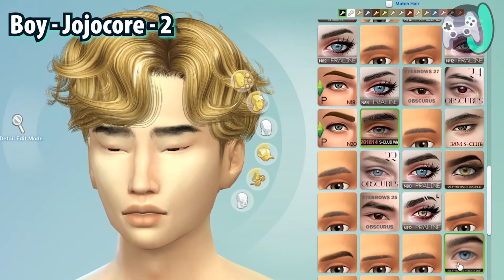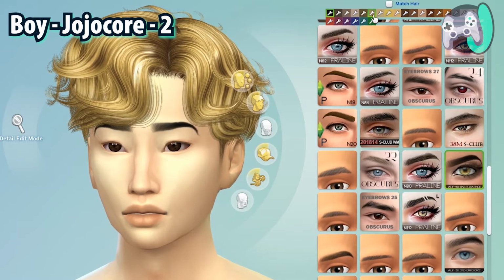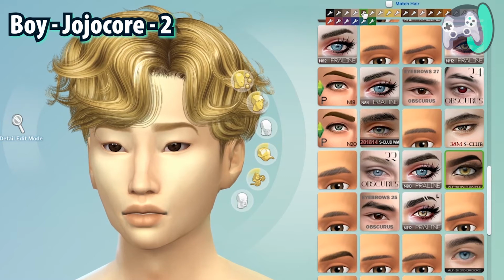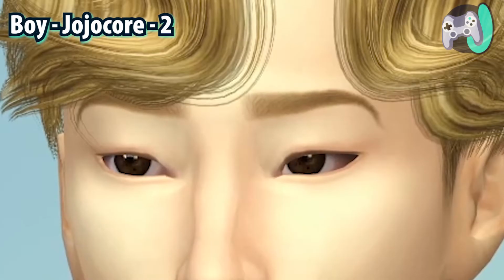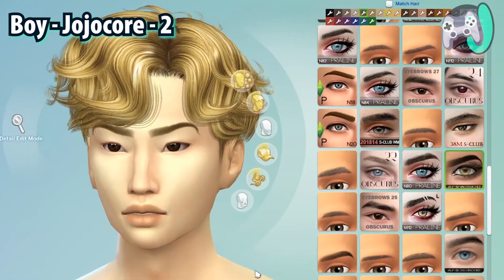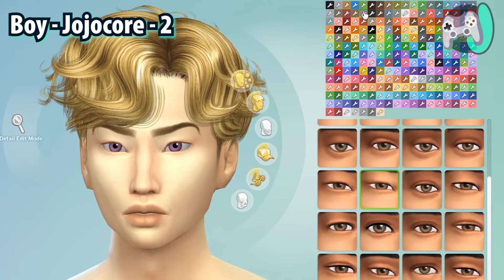Now, Jojo Core is very focused on appearance, so I made sure that his eyebrows were on fleek. And I made sure to angle them slightly. I matched them with the color of his hair first, and then I bent them a little bit just to give it a more extreme look. I also gave him brightly colored eyes. I ended up choosing purple.